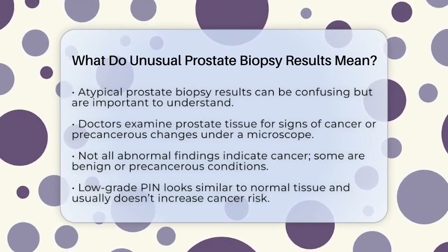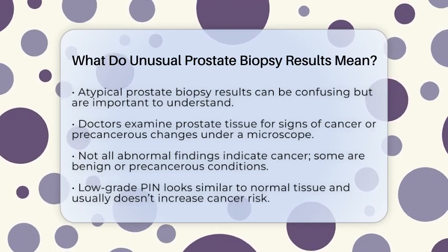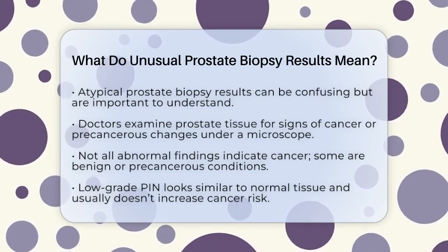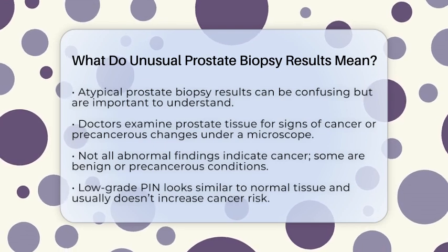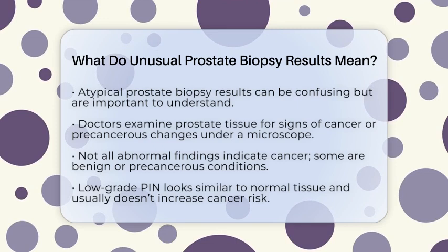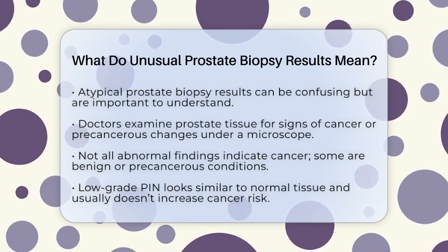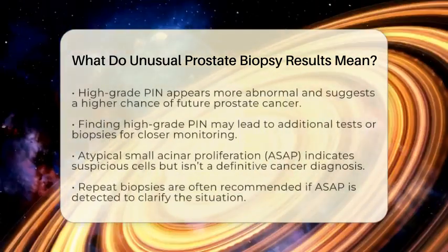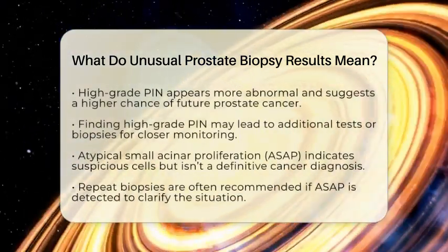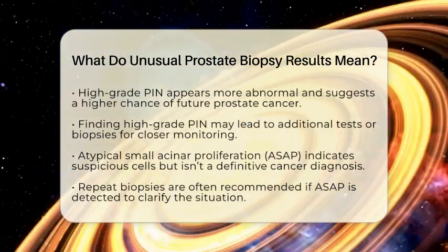One common finding is called prostatic intraepithelial neoplasia, or PIN. Low-grade PIN looks very much like normal prostate tissue, so it usually doesn't increase your risk of prostate cancer. Because of that, low-grade PIN often isn't even reported in the pathology report. But high-grade PIN looks more abnormal and is considered a precancerous condition. Its presence suggests there's a higher chance of developing prostate cancer in the future.